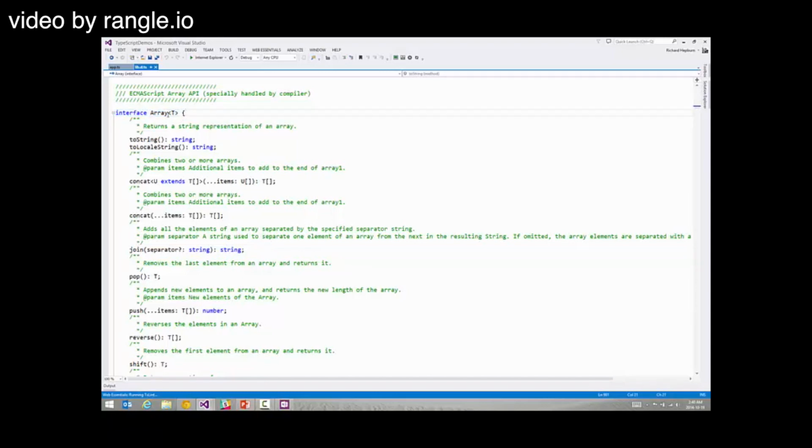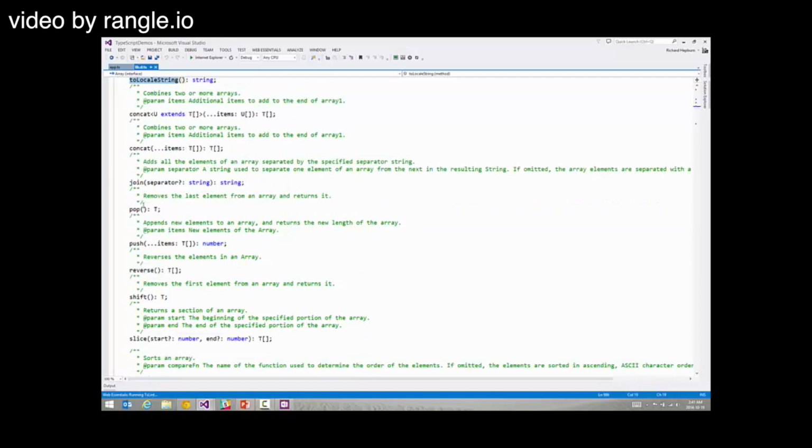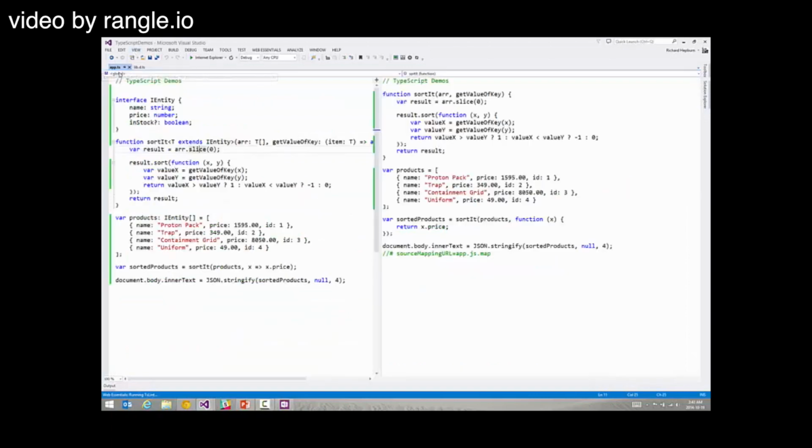That could be anything. And these are all of the different functions on that array object that you can call. You can see here that there's slice, there's sort, there's splice. Splice actually has two overloads, so you can pass just the start number, or you can pass the start, the delete count, and then they have the rest parameter, which is basically a collection of parameters that just get passed in here. So if we look at that quickly, let's look at splice.